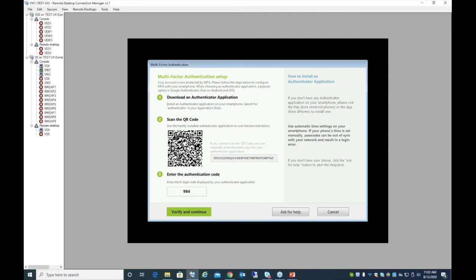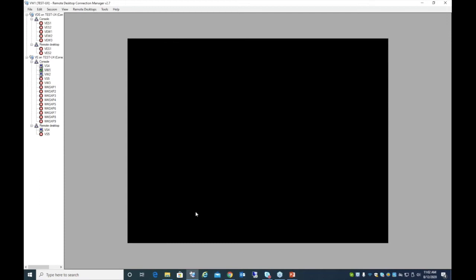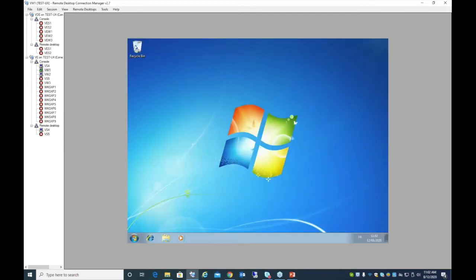If for any reason the code is not working or the user needs help, they can click on this button and ask for help from the admin, which we can see later in the Userlock Console, and their logon will be denied. So here I'm going to enter my code, and that's it. So that was the first configuration. So I only have to do that one time.